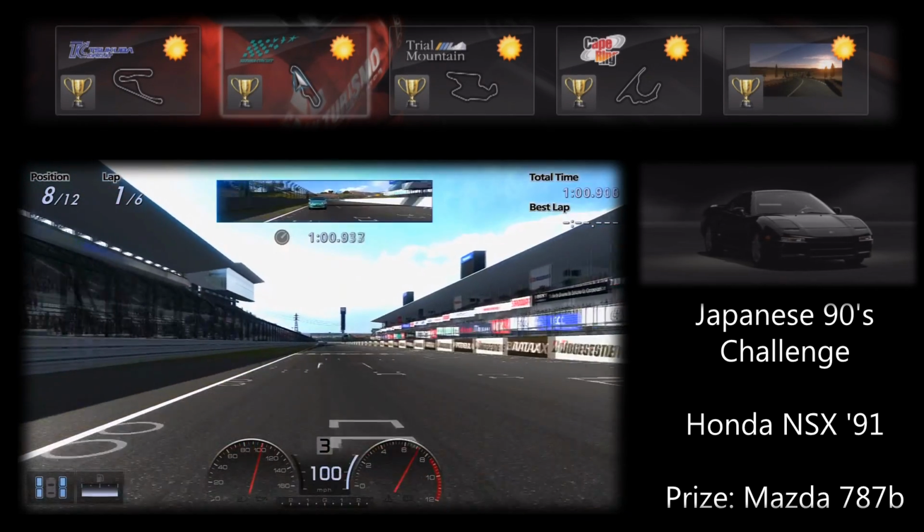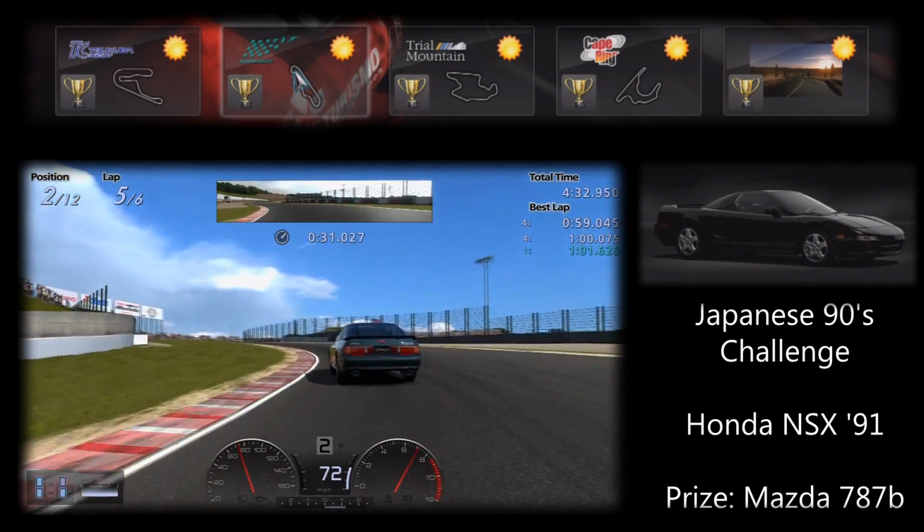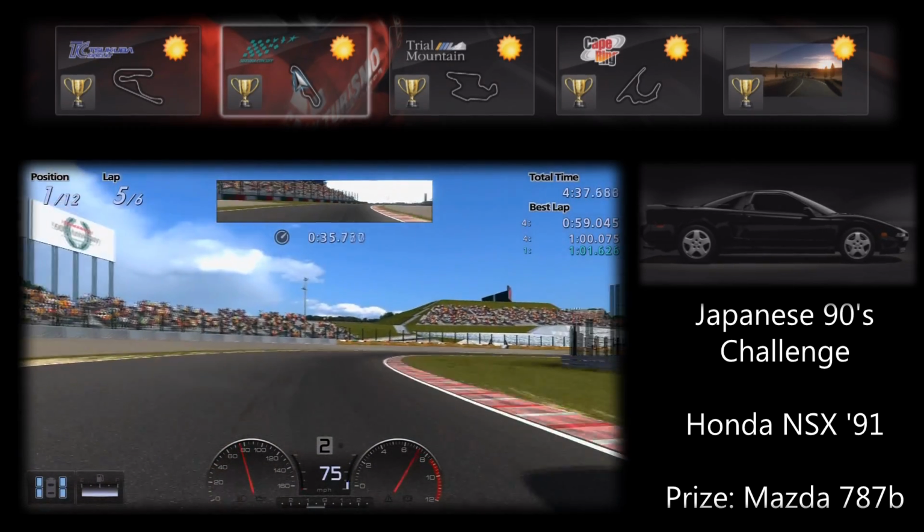There's my first lap. As you can see, it wasn't perfect to hit a 1 minute 1 second. Taken first, actually a little bit later on here, coming into the S's on lap 5 out of 6.